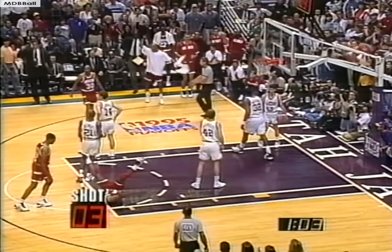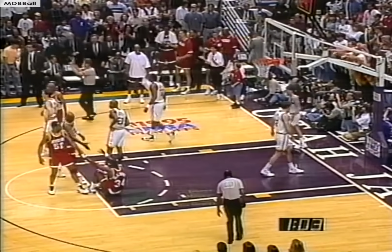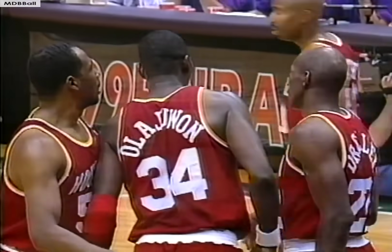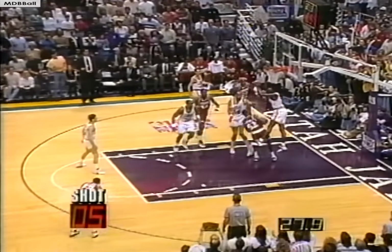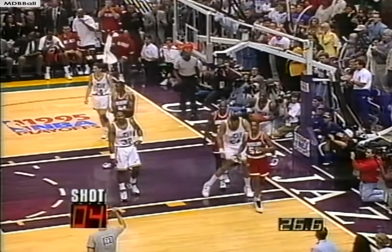And as he made his spin, he was fouled. That shot will not count. Foul is on Karl. Malone gives it to Olajuwon. The double team. Chucky Brown underneath and draws the foul.